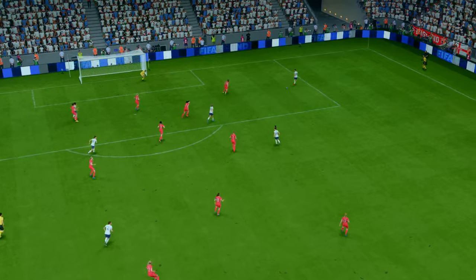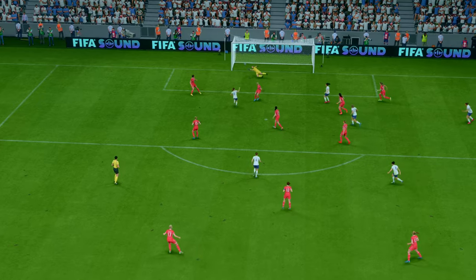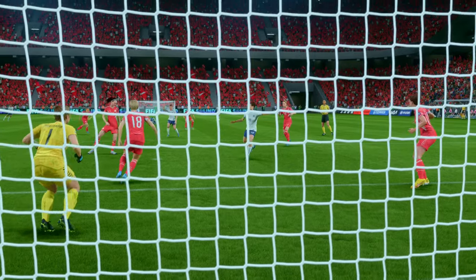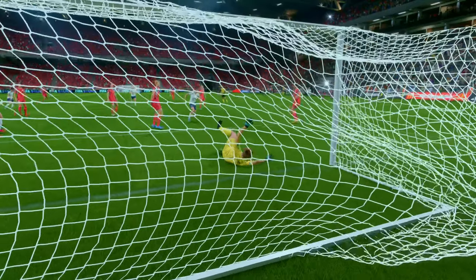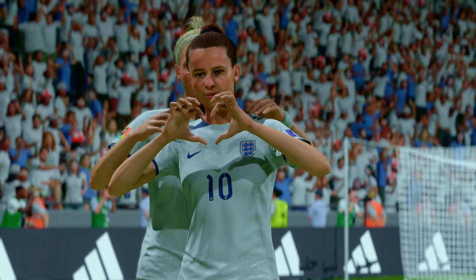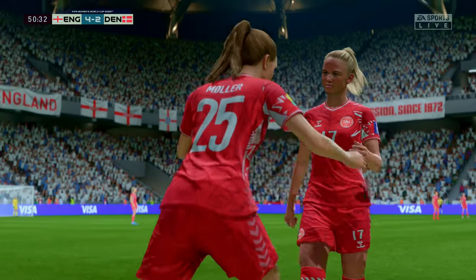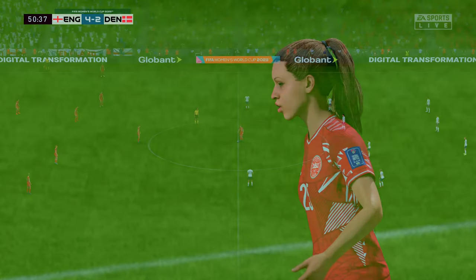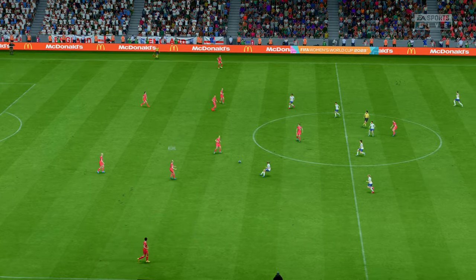Well, here's the replay, and it all starts with the delivery into the box. Just begging someone to get on the end of it. And the finish is just as good. That's an excellent goal. So the current scoreline, 4-2.